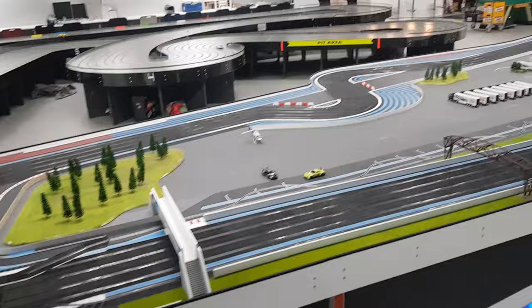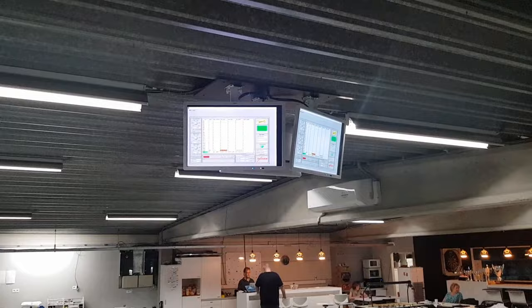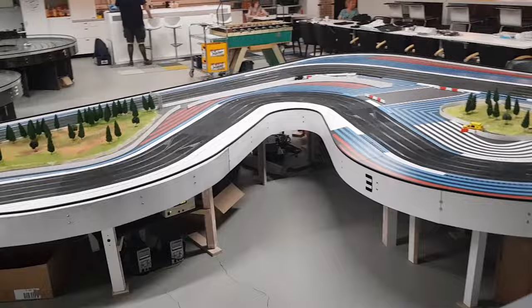What a track and what a club. They have an enormous space. Everything is brand new. They have only been here about a year. Here are the monitors. A lot of lane changes. And I'm walking about on the driver place.